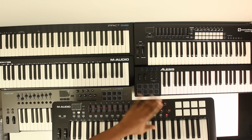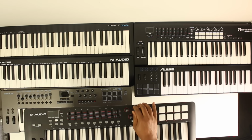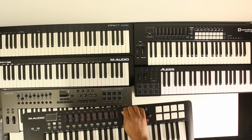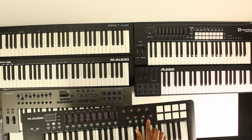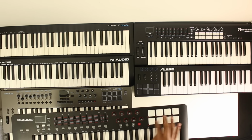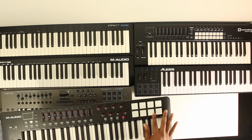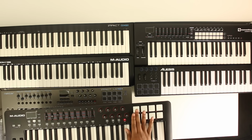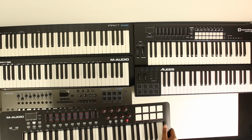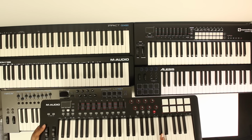You have eight knobs over here that can be used for panning, controlling your ADSR. It can also be used for pan and things like this. You got your transport controls here for record, play, stop, and loop. That's all they give you. And then you have your drum pads over here that can be used to jump scenes, or launch clips in Ableton. Or you just want to use these as drum pads, as an MPC type situation, to bang out some beats or some drum tracks or whatever the case may be.